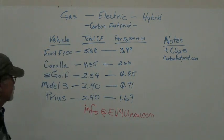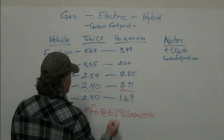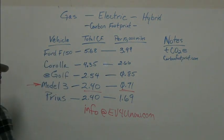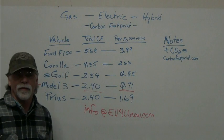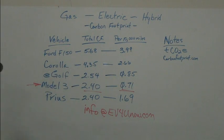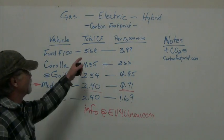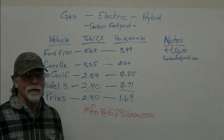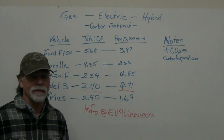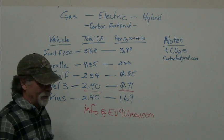And to me, in this little exercise we did here, the clear winner is this one right here. And it just happens to be the Tesla Model 3. And of course, the one with the worst numbers is the pickup truck. Big surprise, huh? What's going to be interesting is to see how these numbers compare when they come out with the all-electric version. Kind of looking forward to that. It'll be a real nice comparison.